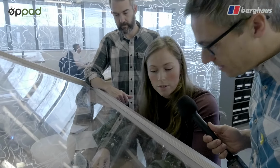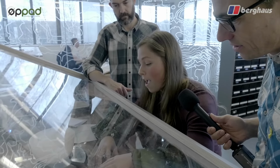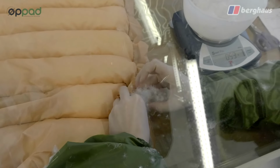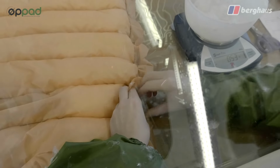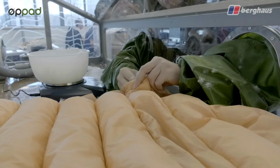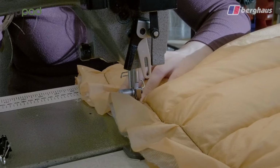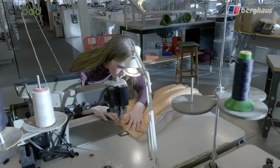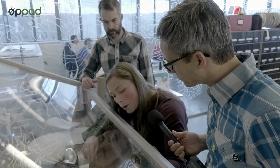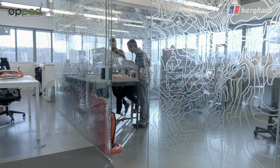Yeah, so at the moment I'm doing some research on variable downfill to try and see what the optimum weight of down is in some set baffle volumes. Having this down chamber here means that we can construct it in our sample room and fill it in here, and I can use the scientific scales inside this down chamber. It allows me to weigh out the precise weights of down, and I've got a variety of different weights in each baffle. I can then take it over to the lab and they'll tell me the warmth of each one, so you can see the difference that slight weight variations make on the baffle warmth.